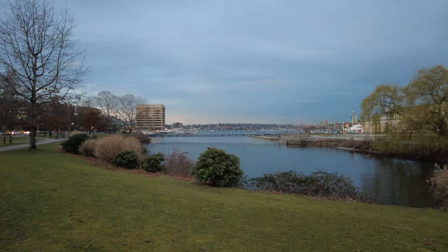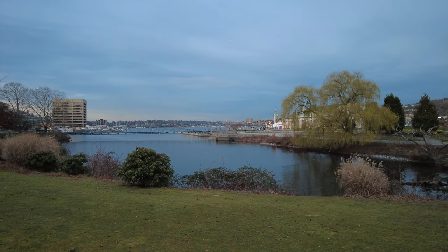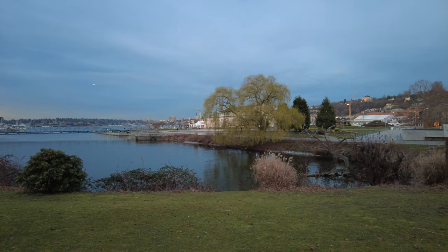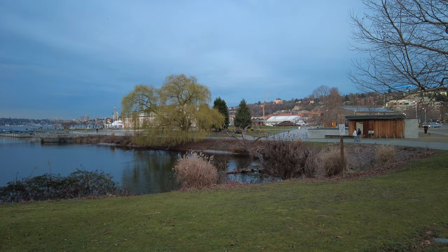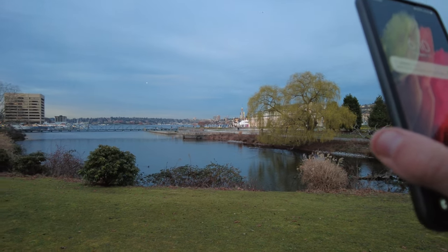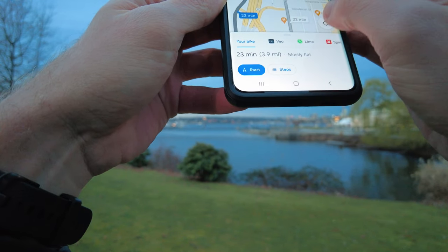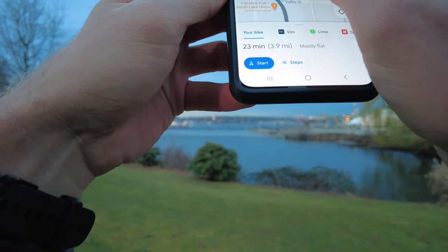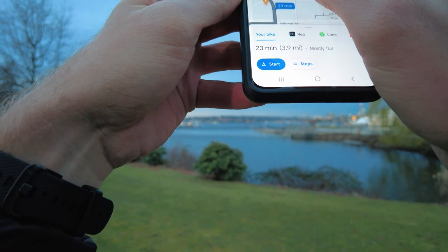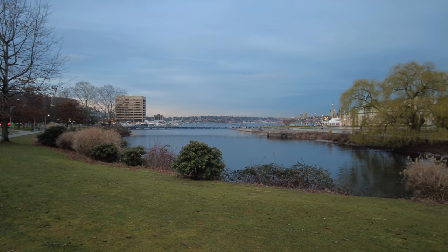I'm just pausing here for a minute to look at the nice little view there. I feel like there's supposed to be something here on the right. Let me look on Google Maps real quick to see what that was supposed to be. Lake Union Park over there on the right. So that's a little park there.